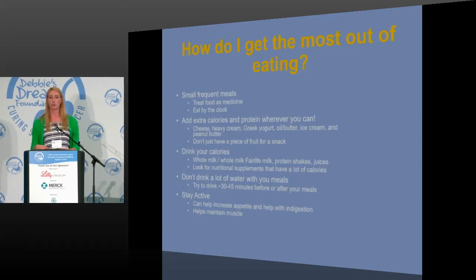When you drink, don't drink a lot of water with your meals. Limit it to about half a cup with every meal that you have, and then drink outside of your meals. And then stay active. Staying active is going to help keep that muscle on you, and it can also increase your appetite because it can get things moving and get things going.